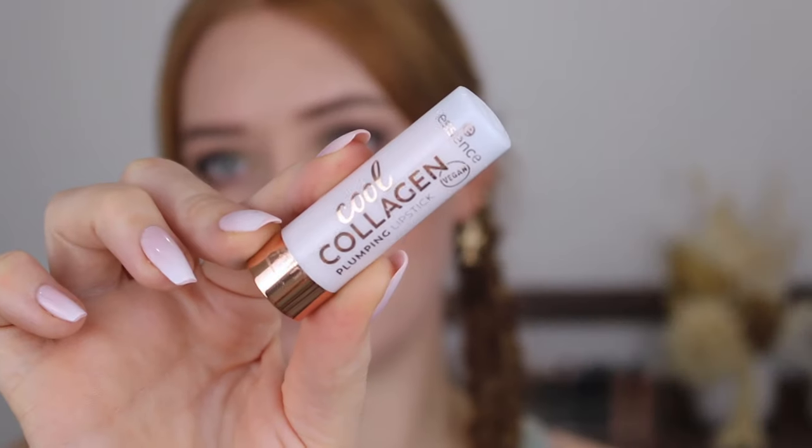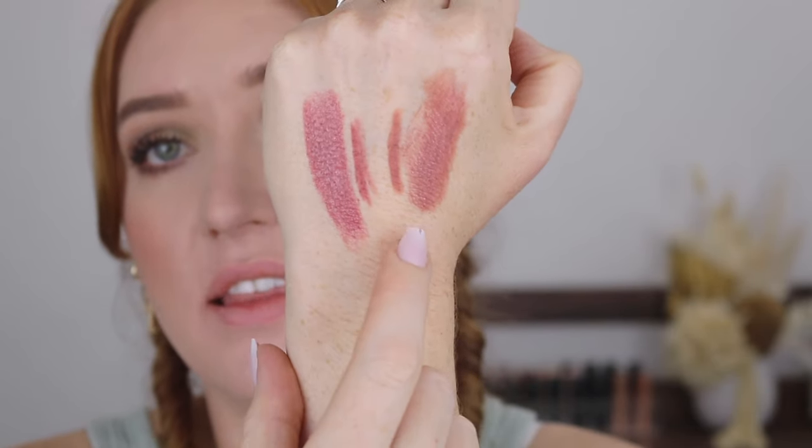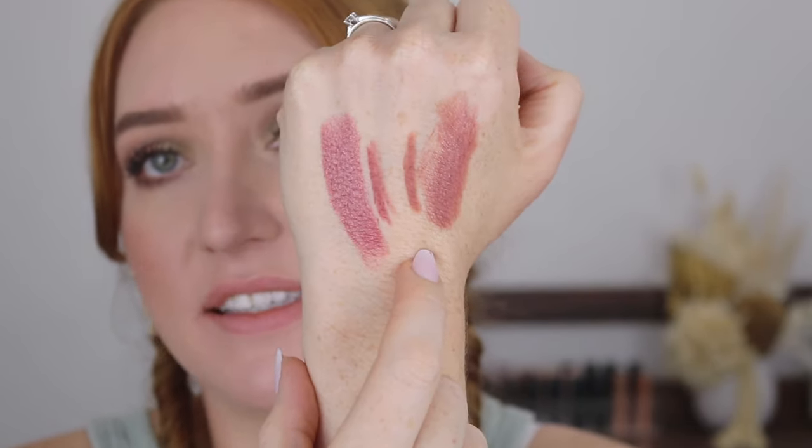Okay, for the lips, I've got the new Cool Collagen Plumping Lipsticks. Now these are a satin finish and they also come with a matching lip liner. So here we have My Way and this one here is My Advice. Now I don't think either of these shades are going to go that well with this eye look, so I'm going to go in with another Essence lipstick. This is from the This Is Me range and it's in the shade 03 Bold. This one is a matte formula.